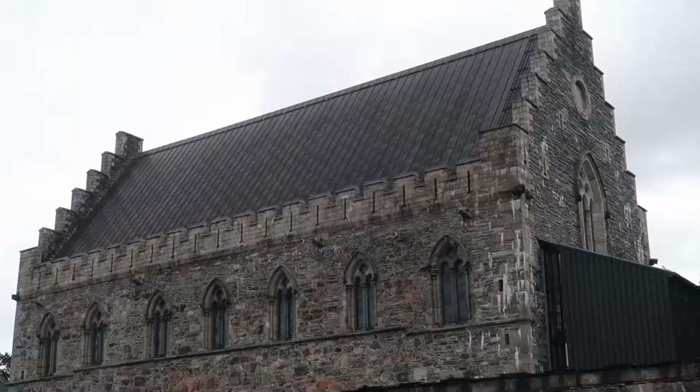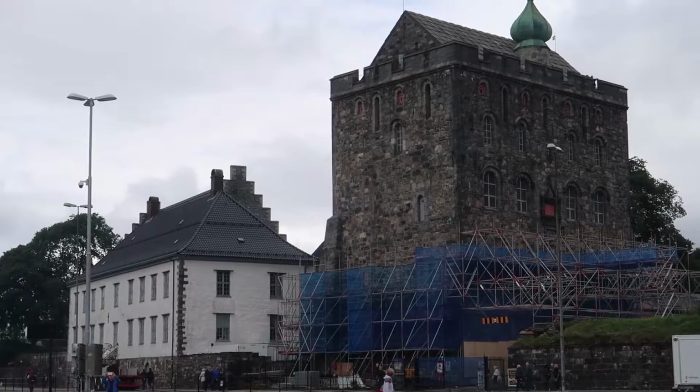In the end of Bryggen, there are two very historical, two very royal places that I want to visit here in Bergen. Right here, you have Håkon's Hall and Rosenkrantz Tower. Let's check them out.